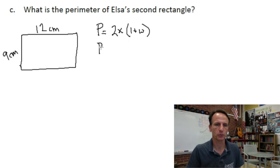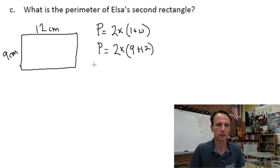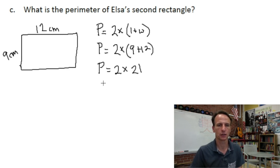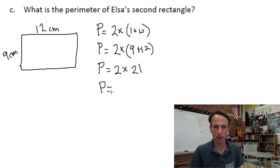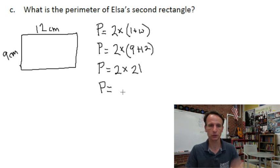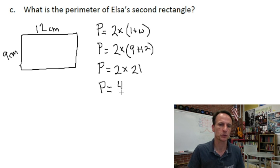So in this case, the perimeter would be 2 times 9 plus 12, right? Those are our dimensions here. So the perimeter would be 2 times what? 9 plus 12 is 21. Blackjack. All right. So what is 2 times 21? Well, you can do 2 times 20 is 40. 2 times 1 is 2. 42. 42.